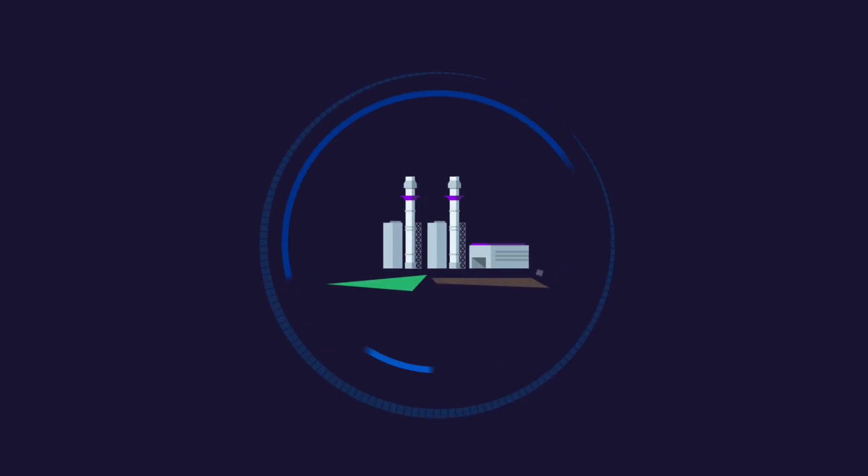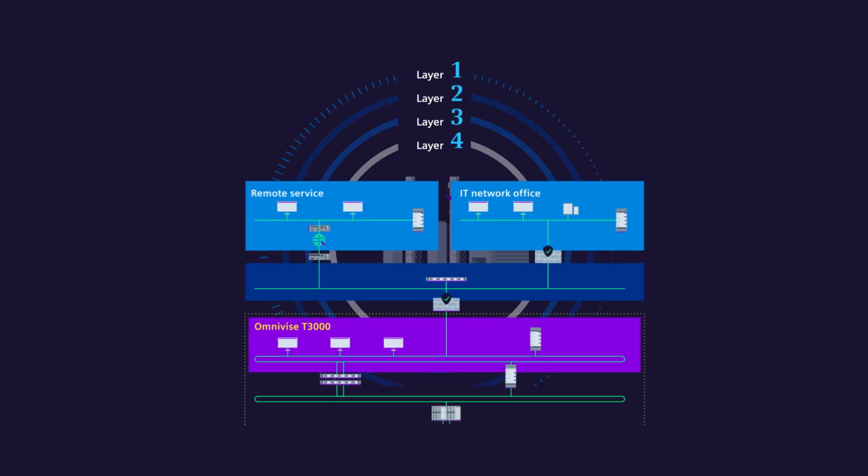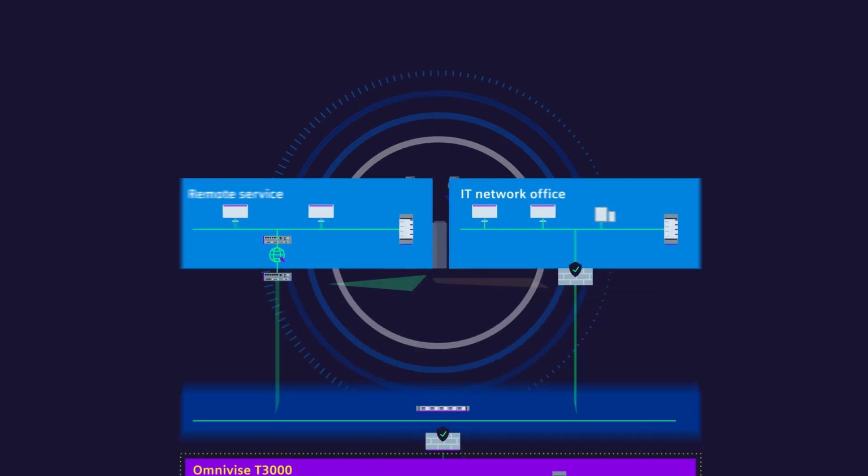And what else does the defense in depth concept offer? Using the defense in depth approach also separates T3000 into different network segments called zones, each having its own security safeguard. This ensures a compromise in one layer does not undermine the integrity of the whole solution. The main layers in the architecture comprise the following.